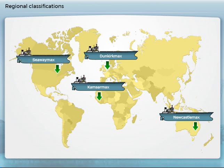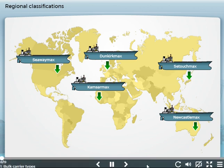Seaway Max ships are the largest that can pass through the canal locks of the St. Lawrence Seaway into the Lakes. And Setouchi Max ships are the largest vessels that navigate the Seto Inland Sea in Japan. The glossary contains more details of the size restrictions in these ports.